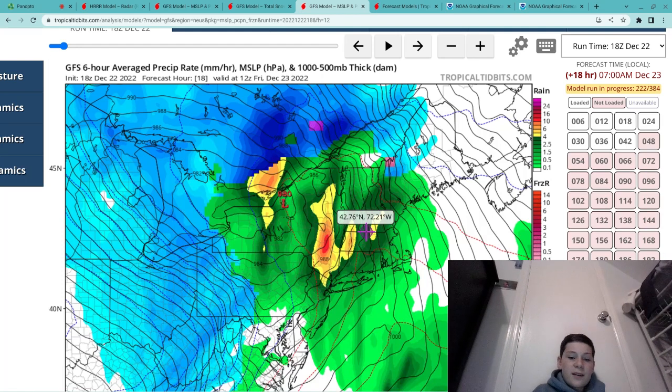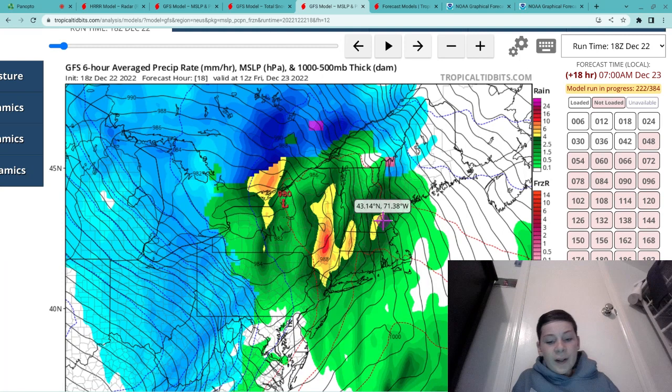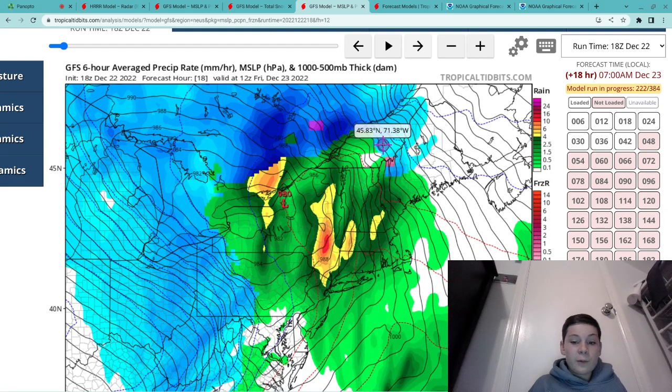You still have all this warm air left because this is on Friday. So Friday is going to be warm, guys. But Friday night is going to be extremely cold. You see, it's a big difference. It's because of how fast these temperatures are going to drop. Friday's going to be in the 50s for most of the Northeast. That's very warm for December.